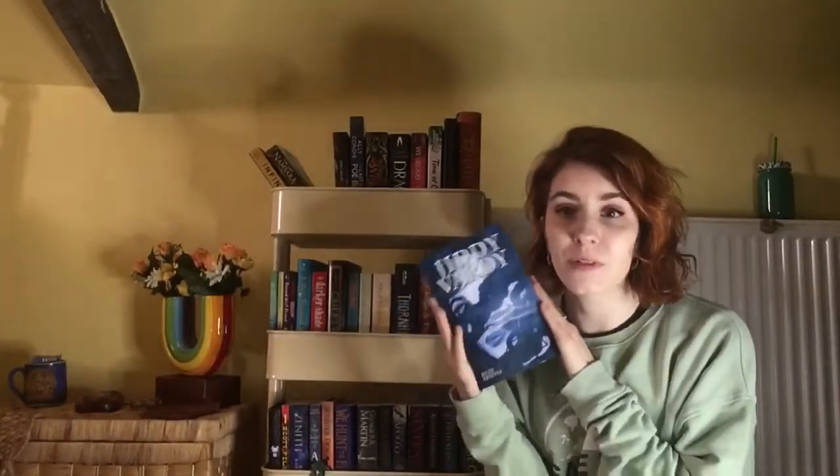It basically deals with a girl living in Robin Hood's Bay and it has pirates in it. It's set in the 1700s and it just seems very interesting and unique and not like anything else that I have, so I'm super excited for this.